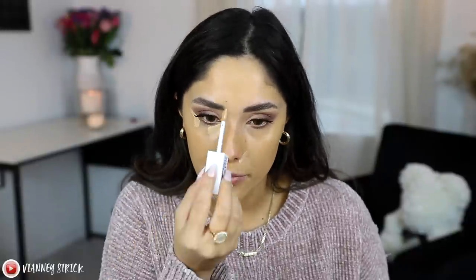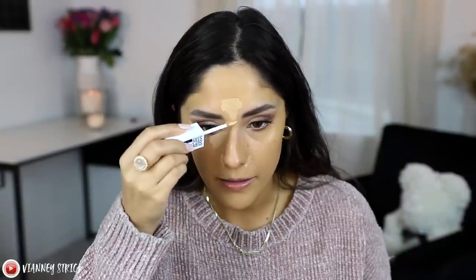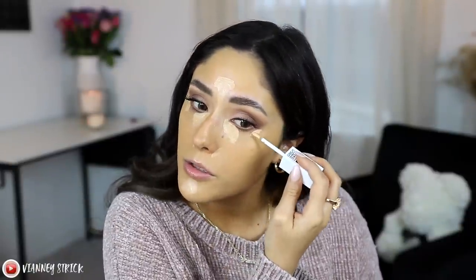This is gonna take me forever. Wait, what the heck? And I'm gonna go ahead and brighten my skin because I am looking yellow again. Why is this happening to me? This feels really, really thin. Like, it doesn't feel thick at all. So it's kind of like the same vibes as the foundation.